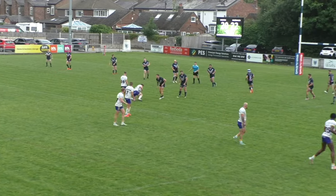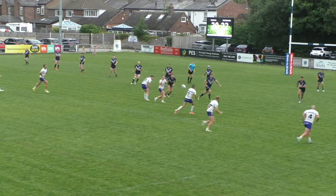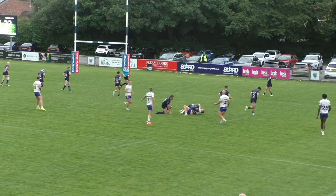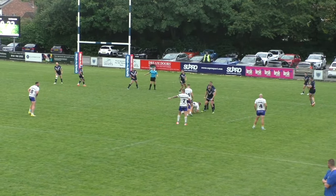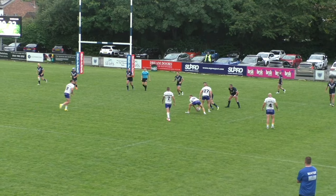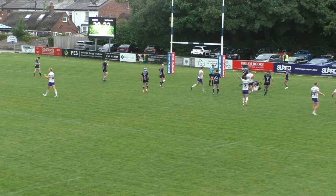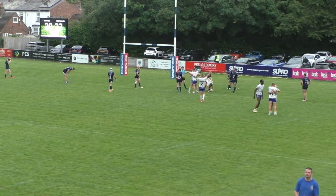Yep. Ellis in there at dummy half. Goes right into the hands of Lachlan Hannigan. Hannigan then finds Baxter. Baxter's going to be taken down, put down onto his front. Ellis in there at dummy half, the 20 out to Whitehaven. There's the hooter, and Lucas Castle just has to fall forward. Whitehaven get that much needed win.